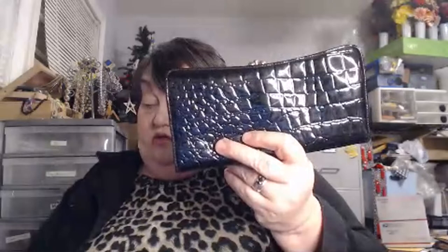Let's do another wallet. This is the last vintage wallet I have. This one is in black, almost just like that one, except it has a zipper here and there's a little bit of wear here. It does zip. All three things open. We're going to start this one at $3. Hi, Cece. Welcome, Connie. $3 on this black wallet, guys.